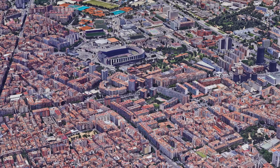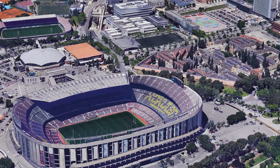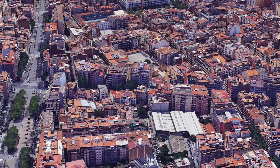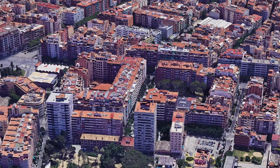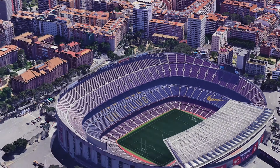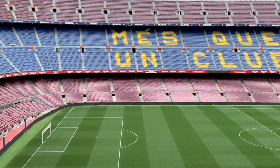Camp Nou is the home of the legendary FC Barcelona football team with some of the best players in the world, including Leo Messi. The 99,354-seat stadium is the largest in Europe and second largest in the world. Attend a game here or take the lively tour and visit the museum.